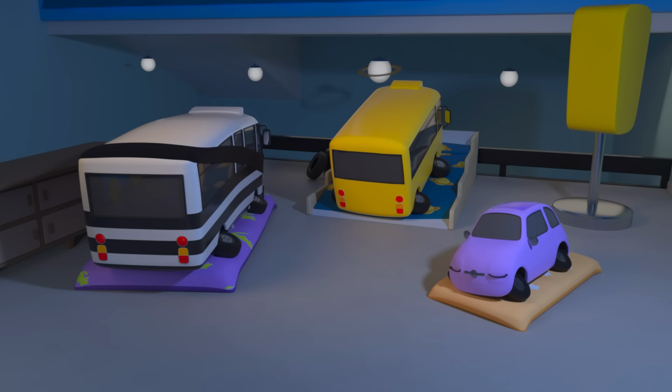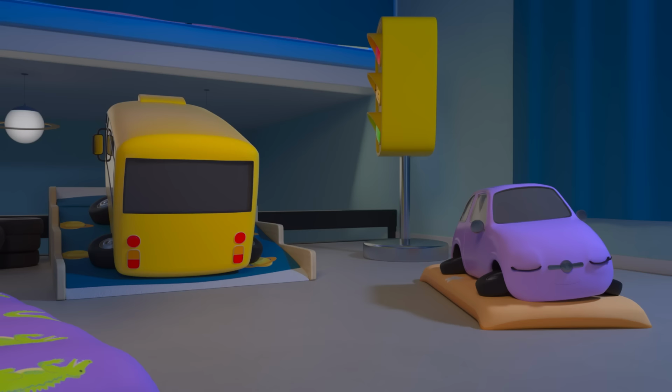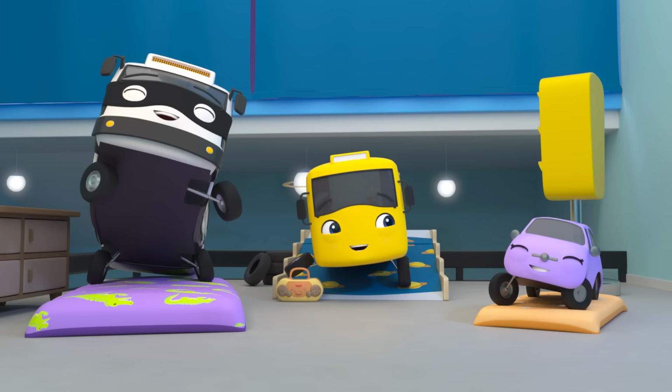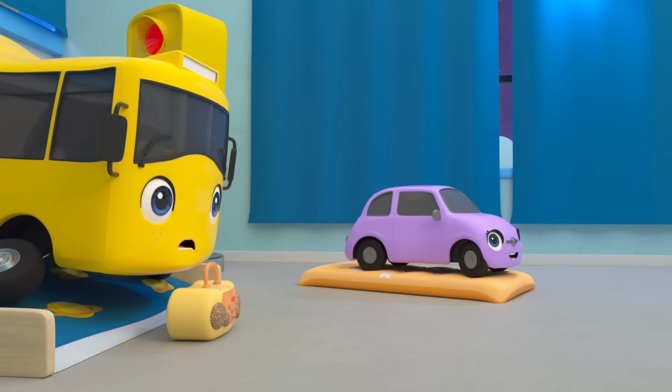Buster, Bandit, and Scout are having a sleepover. But they're still wide awake. They're having a great time staying up. They're too excited to go to sleep. Who's that? It's Grandpa Bus. He says it's getting late. It's time to go to bed. They can't play games and be up all night.